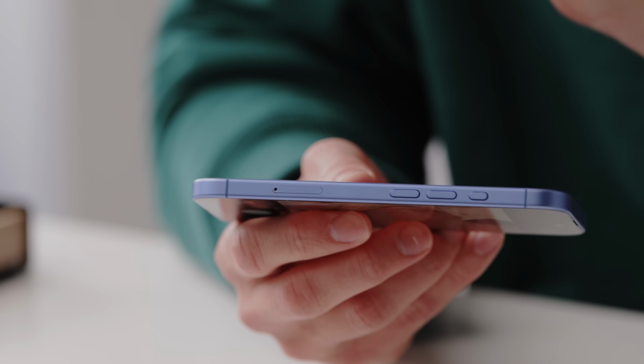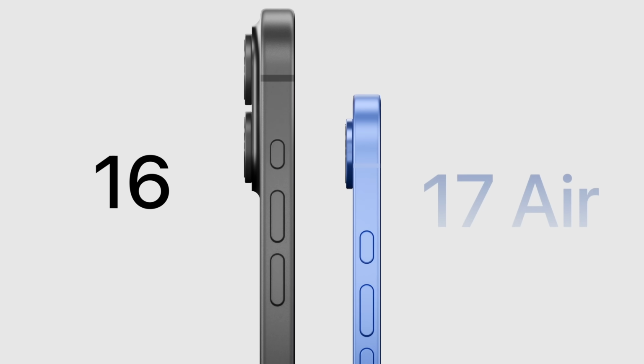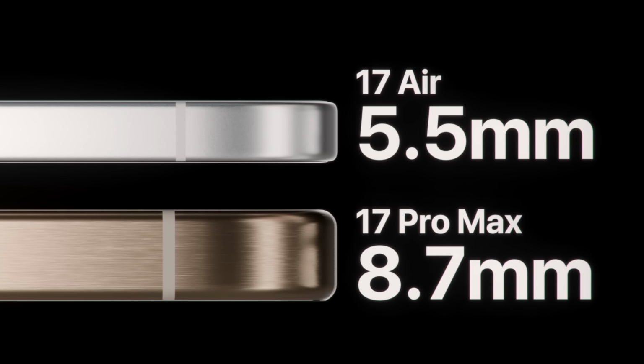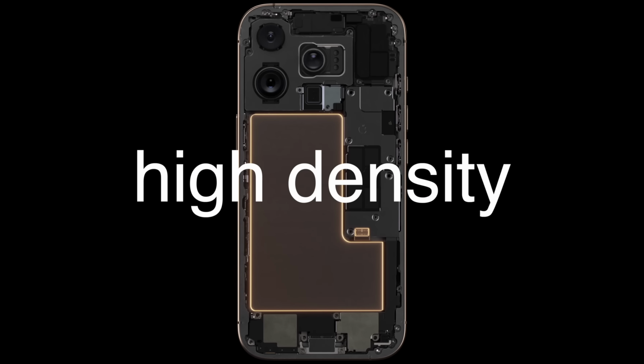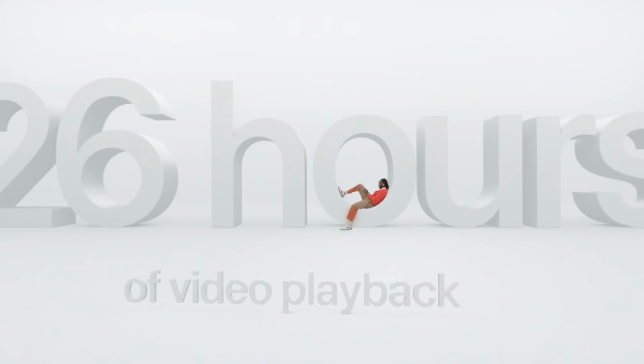We will no longer have that slot. So RIP to the SIM card, same volume rocker, same action button, obviously USB-C. And with a thinner device, you start to wonder about battery life. So Apple will be introducing a new high density battery, which should still have the same battery life as the current lineup, if not a bit longer.